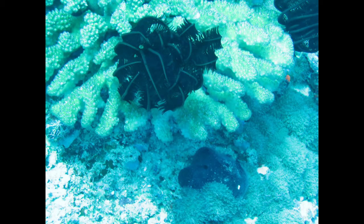Here are a couple of different corals. And it might even be a ray at the bottom. I didn't notice it when I was there, but I see it in the picture.